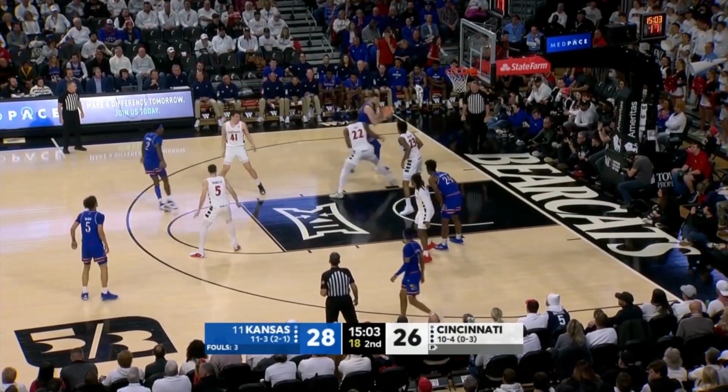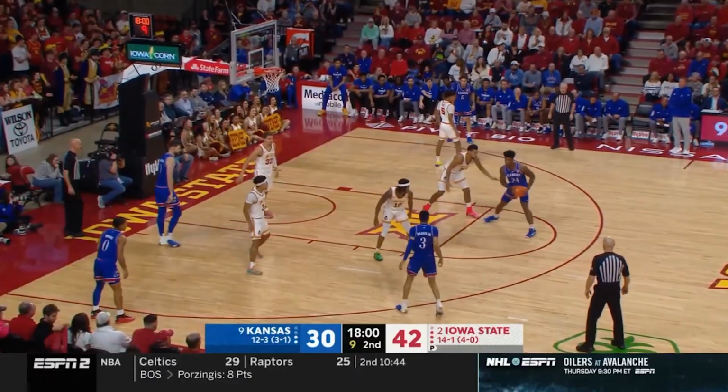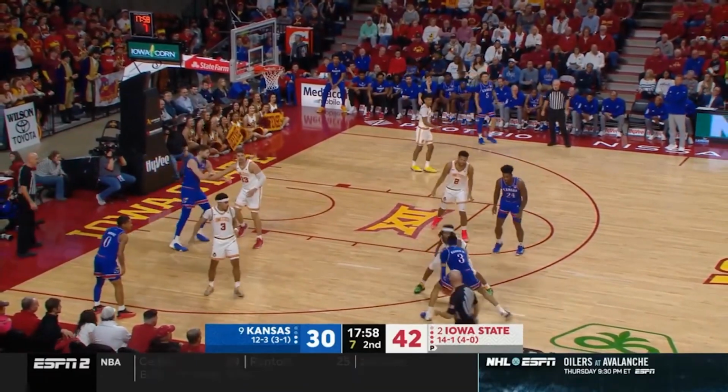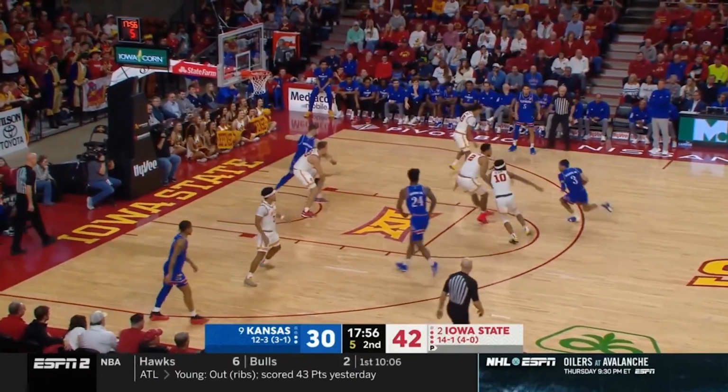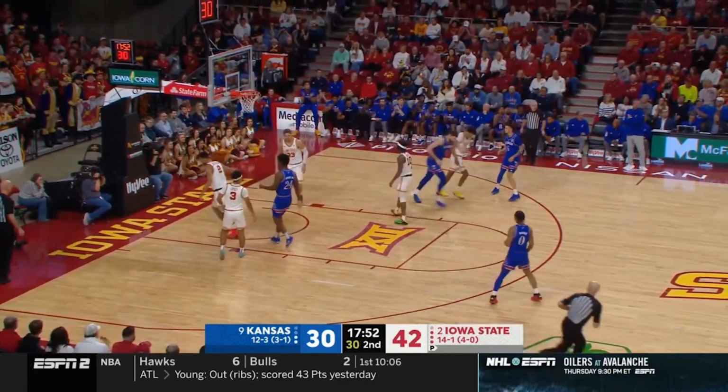Both teams really struggling to shoot the basketball. Hunter Dickinson on the block, because they're not worried about Juwan Harris shooting the ball from the perimeter. Shot clock running down. Dickinson puts it up and hits.